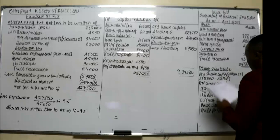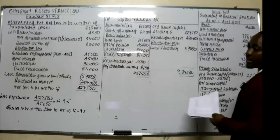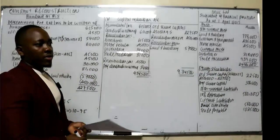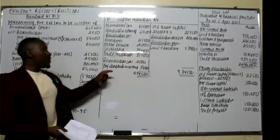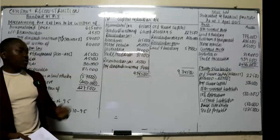Trade payables was an amount of 1025. Then, since we are making a suggestion, there are some expenses that we need to incur, but we have not yet paid. So therefore, they become liability. For example, we have proposed that we need to incur a cost of 4.5 in case we reconstruct, but we have not yet paid. So that one becomes accrual.